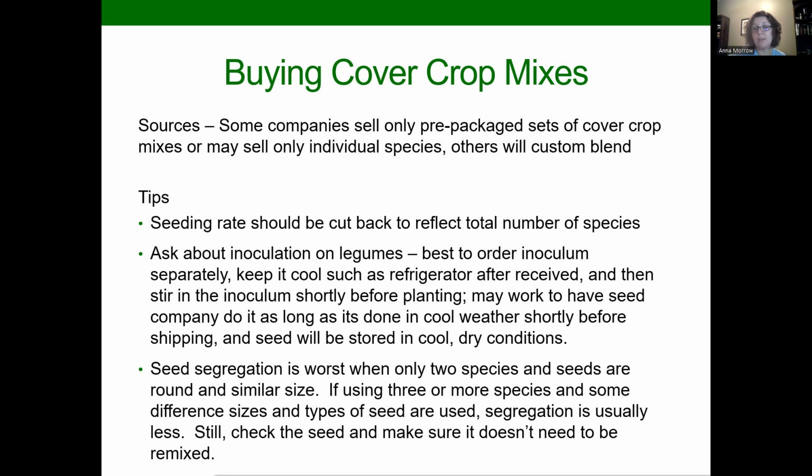Seed segregation can be a problem with mixes. Sometimes we see it worse when it's two species of round seeds that are of similar size. Typically, if you're using 3 or more species and some different sizes and types of seed, it doesn't segregate quite as bad. Still, we want to check and make sure that that's not happening. That seed needs to be remixed after we've traveled with that seed, and make sure that it's not segregating.